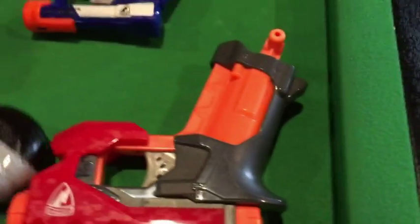Let me just get my other ones that are my favorites. Basically all the pistols are my favorites, other than these two. These two are good, but I won't use them that often because I got better ones.